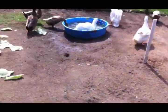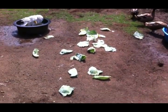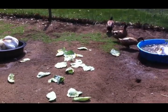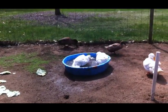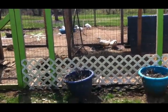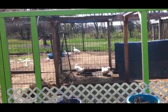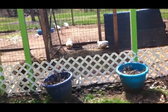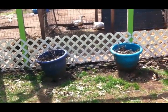And then I filled these guys' pools, and they're having a blast. And I got some cabbage leaves that my neighbor gave me that I put out for them. They're not real interested in them right now, but by the end of the day, they'll be gone, I'm sure. And I also got that big tarp off the front. So it's a start. Spring cleaning is always the worst. There's so much work after the winter. Oh, so much to do.